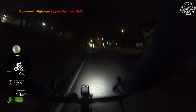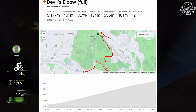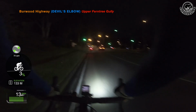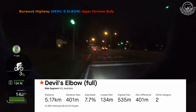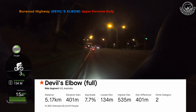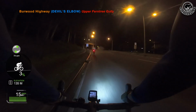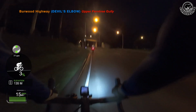So now I think this is the starting point of the Devil's Elbow segment. This climb is around 5.17 kilometers with elevation of 401 meters. The gradient is a bit scary for me, 7.9 average percentage, but since I'm here, I'm not going to care. Just keep going, keep grinding all the way up.